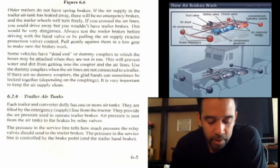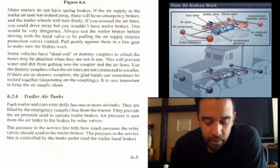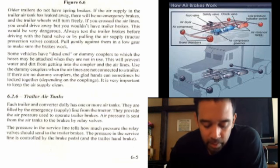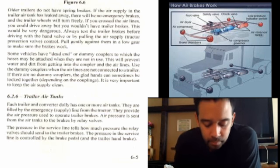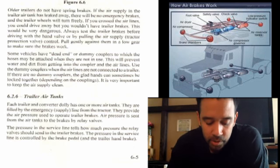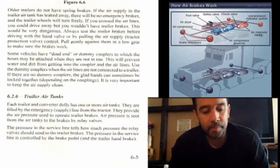Okay, part 6 is called trailer air tanks. Each trailer and converter dolly has one or more air tanks. They are filled by the emergency supply line from the tractor. They provide the air pressure used to operate the trailer brakes. Air pressure is sent from the air tanks to the brakes by relay valves. The pressure in the service line tells how much pressure the relay valves should send to the trailer brakes. The pressure in the service line is controlled by the brake pedal and the trailer handbrake.